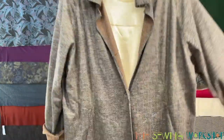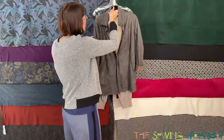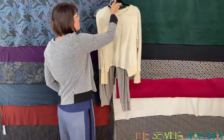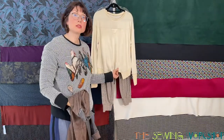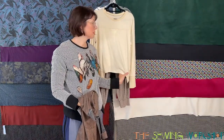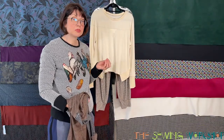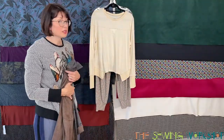I think the brown and the gray make it look really sophisticated. And then you can pair it with a Bristol. The Bristol sweatshirt that we have is a top and a dress. So you could pair it with the top in a beautiful rich cream. And I think that's perfect for fall.